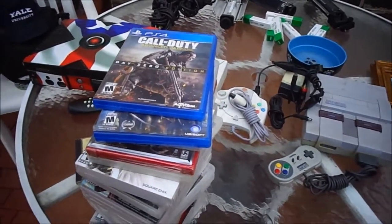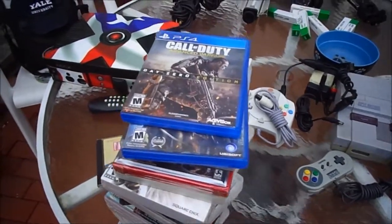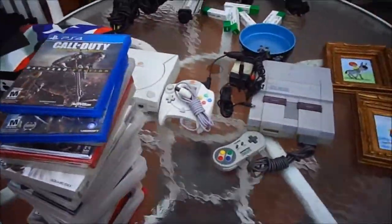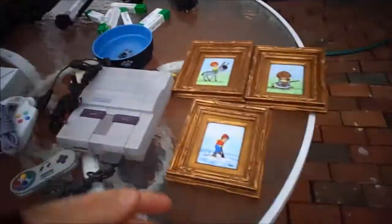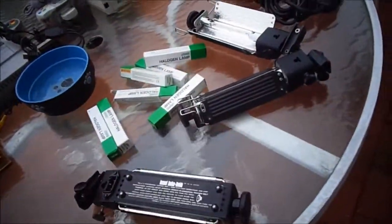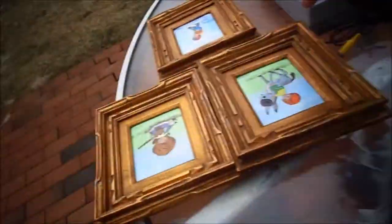Today I spent $215 on everything that you see here. One of the things that I bought I'm not going to sell. I got a lot of game stuff. Let me just show this stuff first. Well, actually I spent $216 because I forgot about something. I'll put that on the table over there.